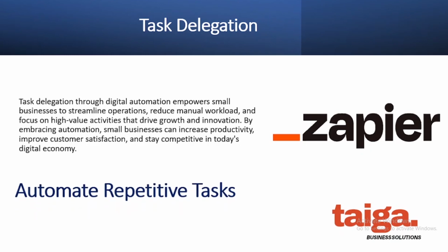And you can easily delegate a lot of jobs and business functions to your digital software and even to your employees in a way that is very, very convenient and easy. So integrating digital automation can help you delegate a lot of your functions.